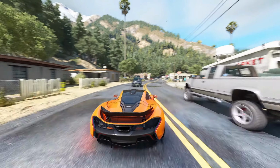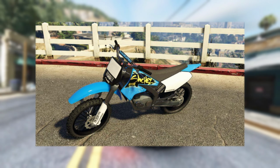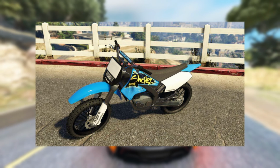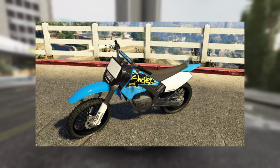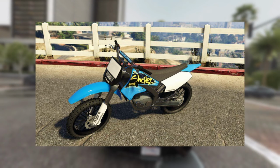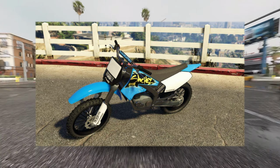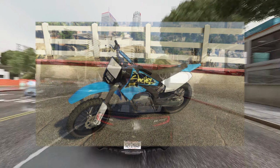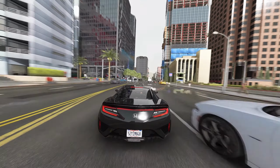The next vehicle is the Maibatsu Sanchez, which is a really well-known motorbike within the Grand Theft Auto franchise, which stars in Grand Theft Auto 5, 4, San Andreas, Vice City Stories, and Liberty City Stories. And the Maibatsu Sanchez is based on the real-life 2006 to 2009 Yamaha YZ450F, the 2007 Kawasaki KX450F, and the Honda CRF450X.